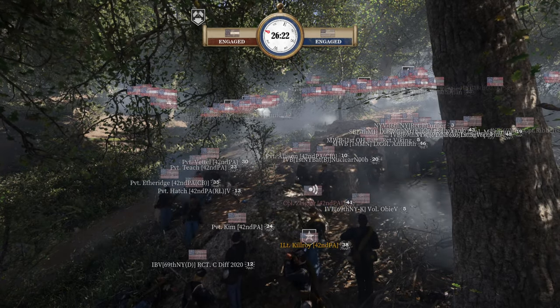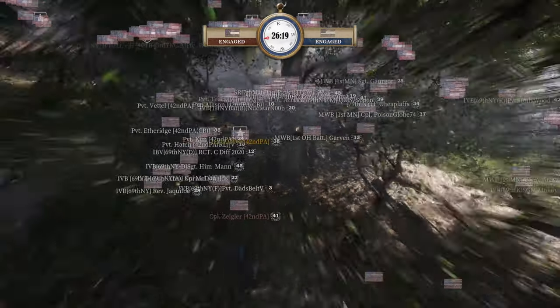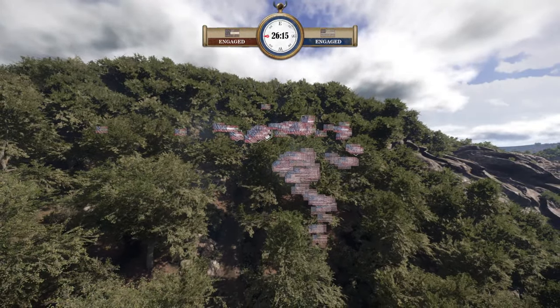Let's go! 40 seconds, brake loads, go back again. You can't give up too much space here, you're gonna get pushed off a point. That's the problem right now.